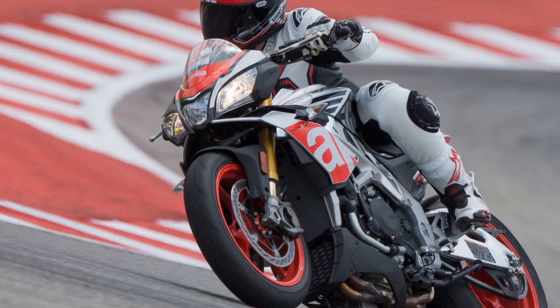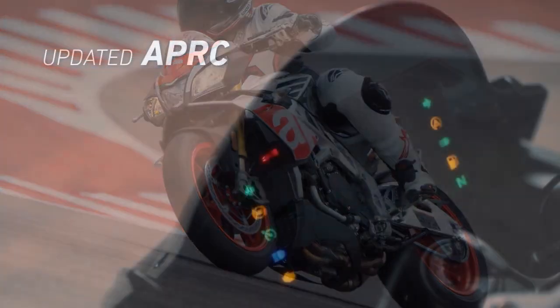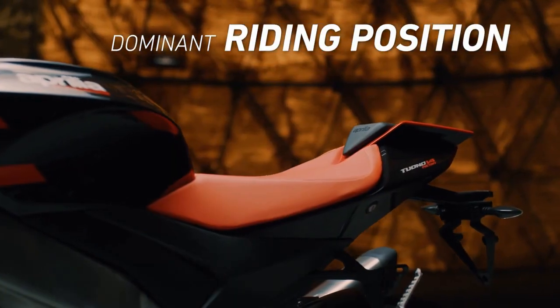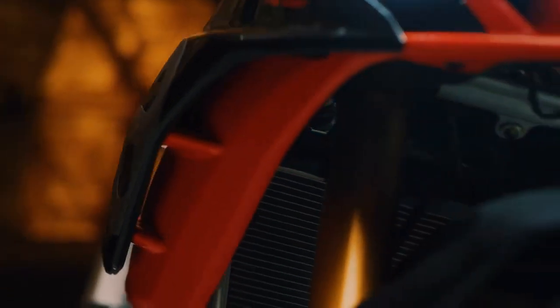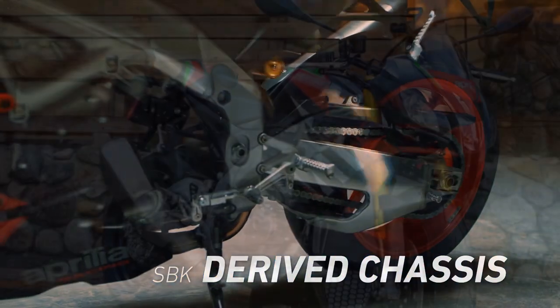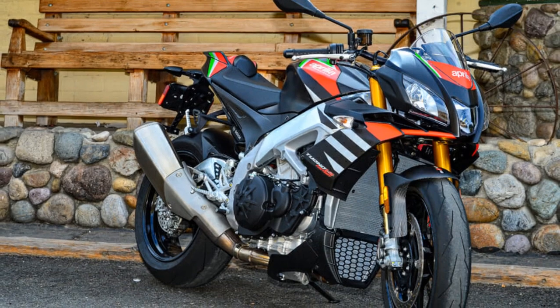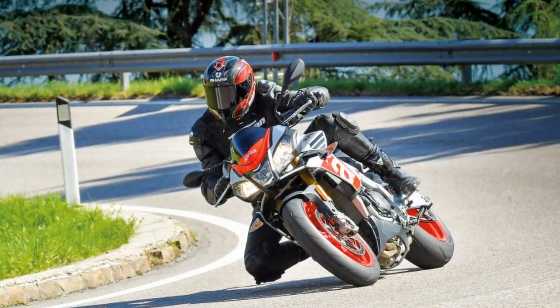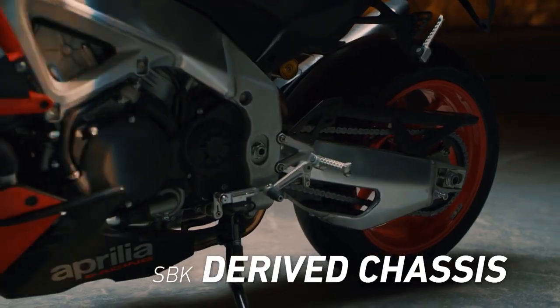Performance and power. At the heart of the Aprilia Tuono V4 1100 Factory lies a beastly 1,077 cubic centimeters V4 engine that churns out a remarkable 175 horsepower and 89 lb-ft of torque. The engine is a masterpiece of engineering, with a linear power delivery that ensures exhilarating acceleration in any gear. The Tuono's engine is not only powerful but also incredibly responsive, making it a joy to ride on both the track and the street. The handling is equally impressive, thanks to its advanced electronics and top-tier suspension components.